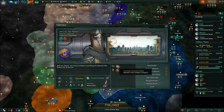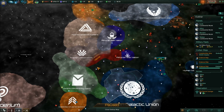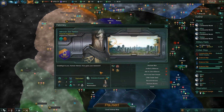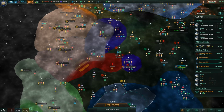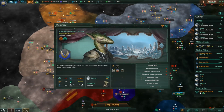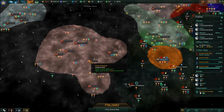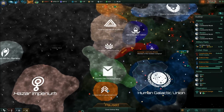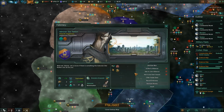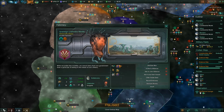And I think we might want to start looking around to see if we can make some friends. And the Andorran Star Nation, well, they're certainly not the biggest empire out here. They're certainly one of the friendliest. So it looks like, other than our vassals, of course, what about the Hazar Imperium? Mushroom heads are not fans of us. The Andorran Star League, we have a diplomat or an embassy with. Lovely. They're friends with these guys, and we've got an embassy with them.